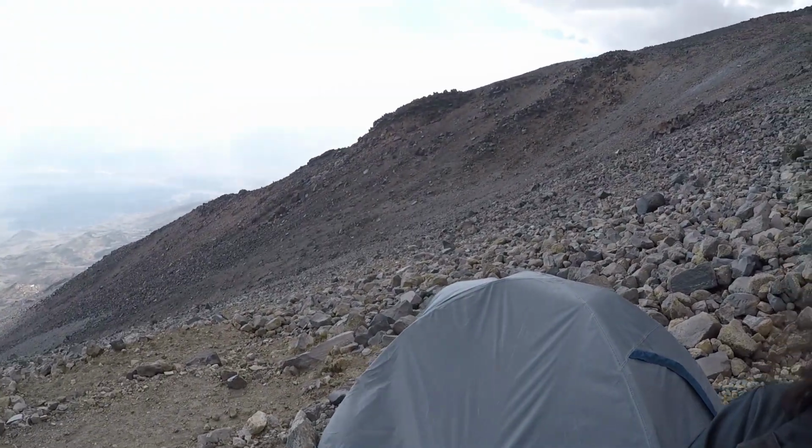Hello everyone. Yesterday we went back to the camp at 3,200 meters. We rested there for one night. And today we packed our equipment and we came back to the 4,200 meter base camp 2. I set up my tent here and we are ready to go to the summit.